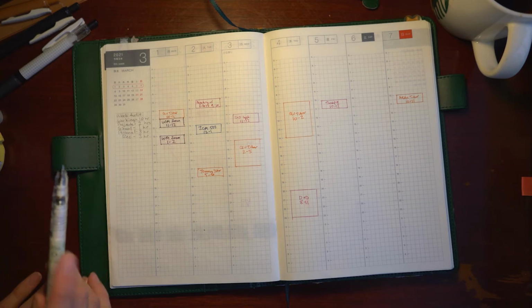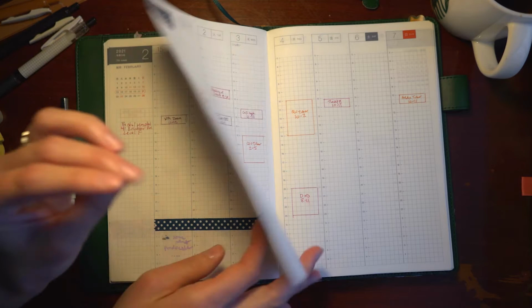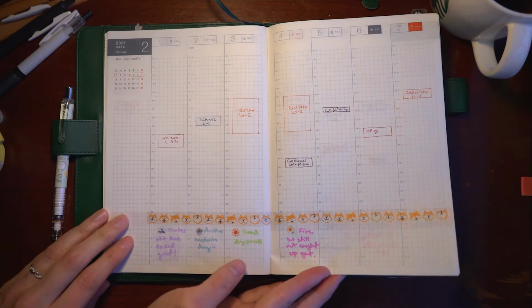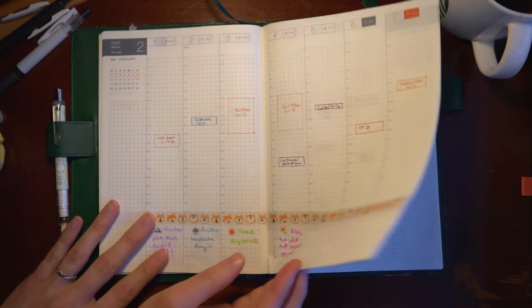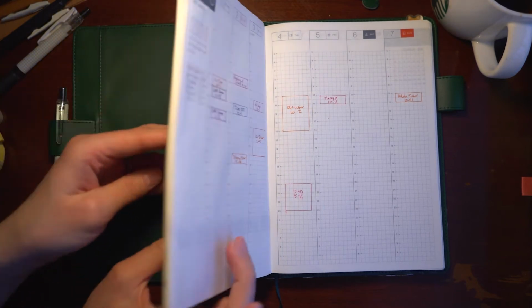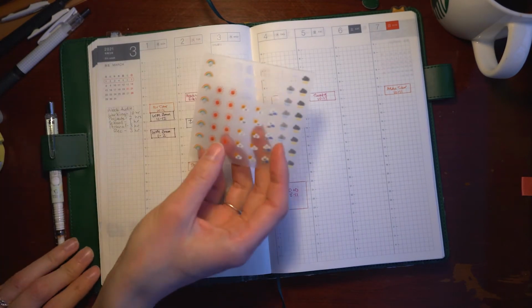Oh, and something that I always do for all of my weeks, and as you can see in the past weeks of this year so far, I put a little washi tape on the bottom to separate my day, and then I like to make a little summary of how I've been. Last year I think I used these happy face emojis to show me how I've been doing, but I got these really cute stickers.